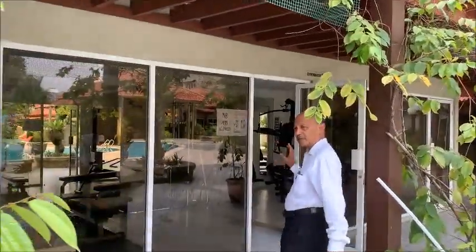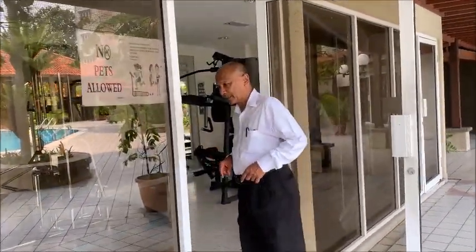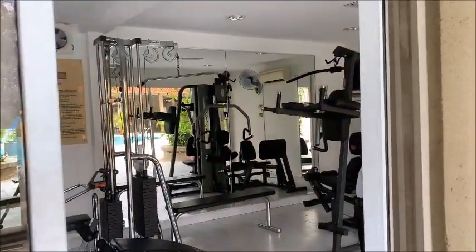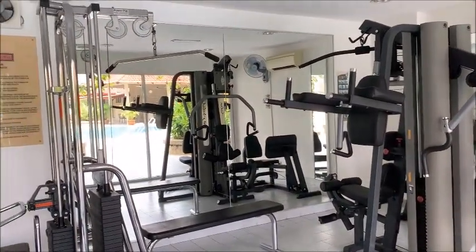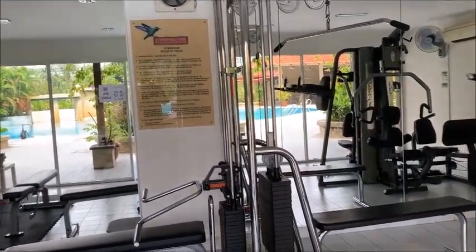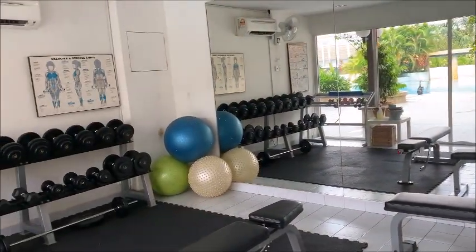Let me show you around the gym, which is one of the facilities. There are actually two gyms, but we will just have a look at this particular gym. Okay, there's a wide variety of equipment for those health enthusiasts and those who like to stay healthy. And you can see they are very up-to-date equipment which is being available for the members of the residents.